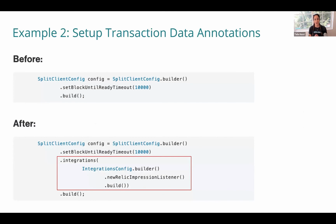So I just want to show you how to set up this transaction data. So we're going to use Java for this example. So all you do is add this impression listener into your Split client config from New Relic. And so to find this from our docs, you just go again to the integrations page, and on the right panel, click on New Relic. And you have some instructions provided on how to implement this.